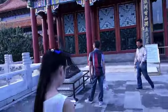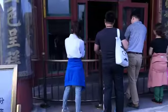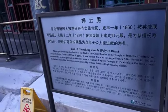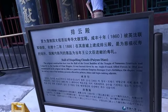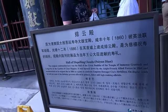Incensarios. Dragon and Phoenix, these symbols of the Emperor and Empress. Something's only open till 3:30. What was that? Hall of Dispelling Clouds, Pai Yun Dian. The original construction here was the Hall of the Great Buddha, the Temple of Immense Gratitude and Longevity in the Garden of the Clear Ripples. It was burned down by the Anglo-French Allied Forces in 1860 and reconstructed on its original site in 1886 as a place to celebrate Empress Dowager Cixi's birthday. Temple inside the hall. Some of the birthday presents offered to Prince Duke, high-ranking officials.